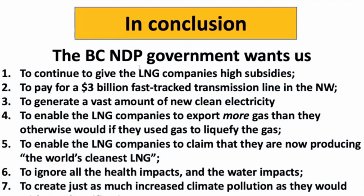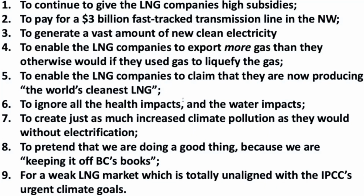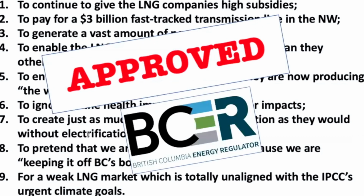So in conclusion, the BC government wants us to continue giving the LNG high subsidies, to pay for a $3 billion fast-track transmission line in the northwest, to generate a vast amount of new clean electricity, which will enable the LNG companies to export more gas than they would have done otherwise, to enable the LNG companies to claim they're now producing the world's cleanest LNG, to ignore all the health impacts and the water impacts, to create as much climate pollution as they would have done without electrification, to pretend we're all doing a good thing because we're keeping it off BC's books, for a weak LNG market which is totally unaligned with the IPCC's urgent climate goals, approved by the BC Energy Regulator.